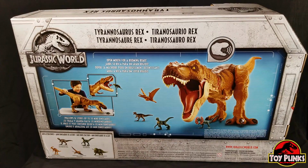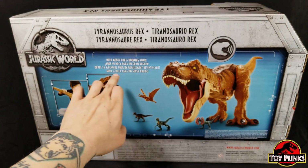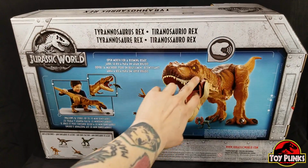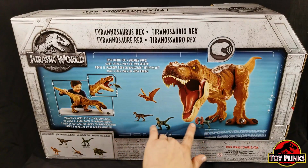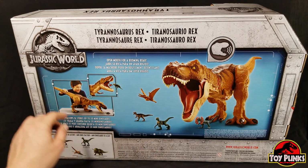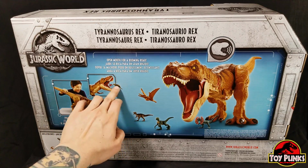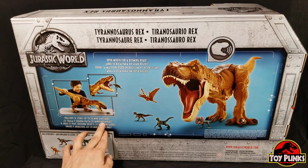So you guys can see here we have Tyrannosaurus Rex right here, and it says open mouth for a booming roar. So you guys can see this kind of indicating that he does have some sound effects to him. You guys can see how big this thing is compared to some of the other dinosaurs that are in this wave of figures. And then you have a picture of a kid playing with it there. You have another picture showing how the dinosaurs can fit into his mouth. And then it says swallows and stores up to 20 mini dinosaurs.